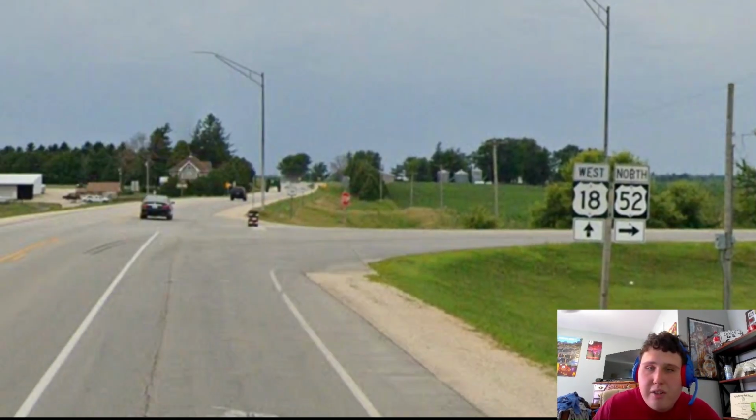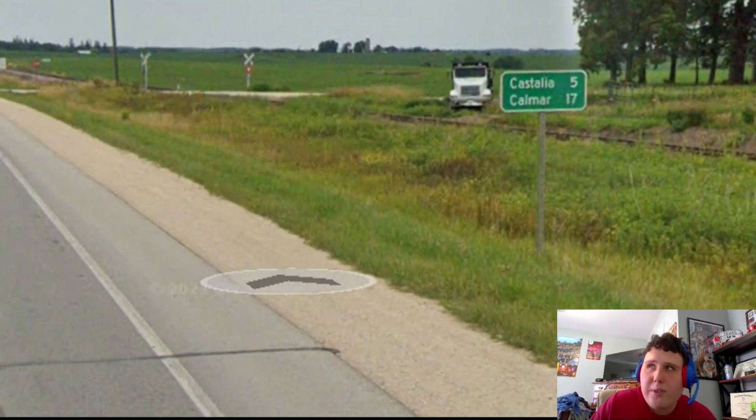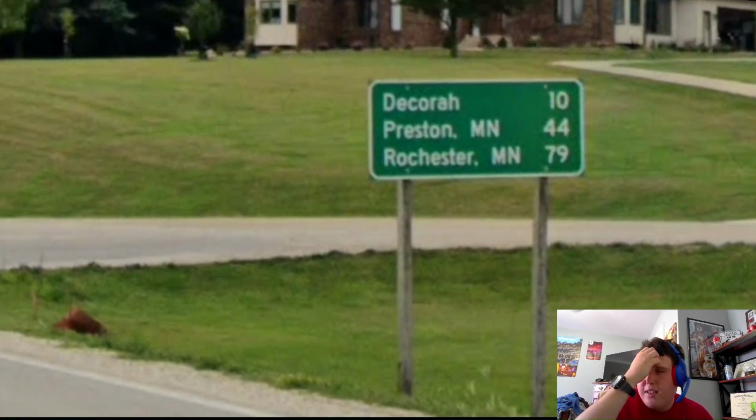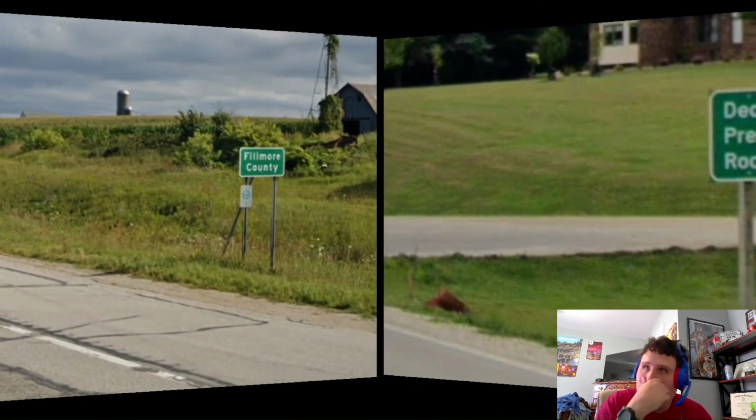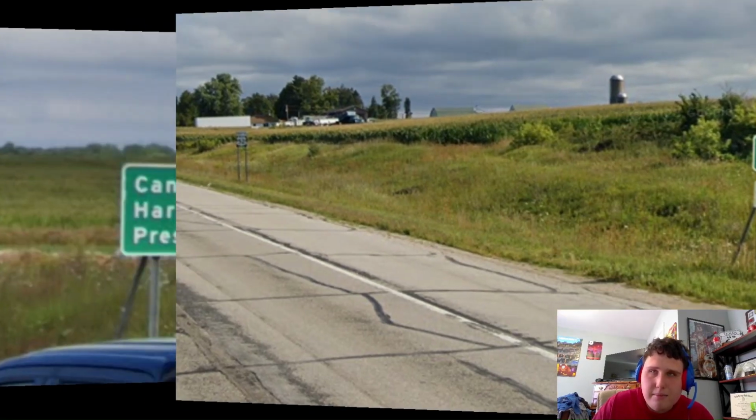And here's US 52 leaving US 18, and US 52 heads north into Minnesota. In fact, we have Castalia 5 miles away and Kalmar 17. And after going through Kalmar, we have another mileage sign, and Rochester is still on the bottom line, which is very good. Here we are entering into Minnesota, and we don't have a welcome to Minnesota sign.